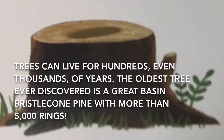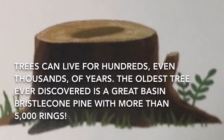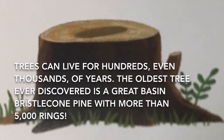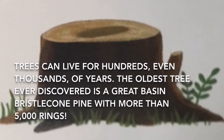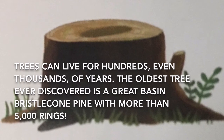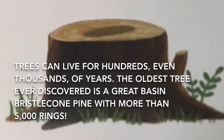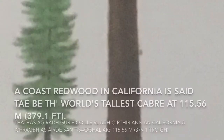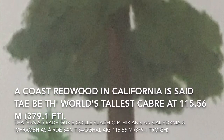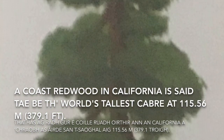Trees can live for hundreds, even thousands of years. The oldest tree ever discovered is the Great Basin Bristlecone Pine with more than 5,000 rings. The coast redwood in California is said to be the world's tallest tree at 115.56 meters, 379.1 feet.